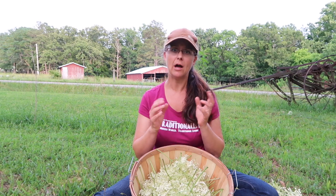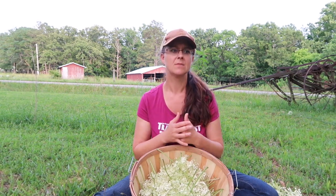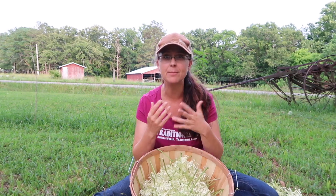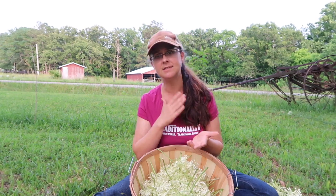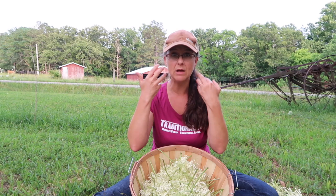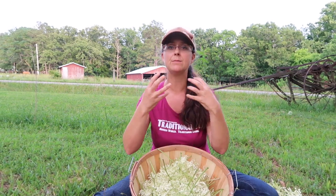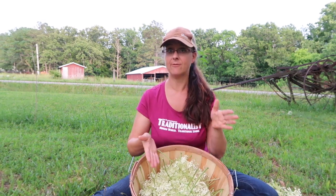allergies. Now, elderflower has the ability to take away sinus congestion. So when you're all stuffed up and you're having a hard time breathing, if you take a tincture or some tea with elderflower in it, it will help the swelling in your sinus cavity. It'll help the swelling be relieved, and so you'll be able to breathe better. So that is great for allergies.